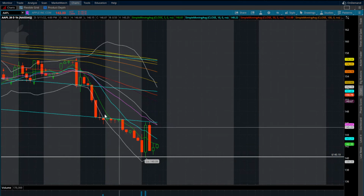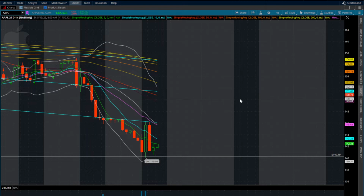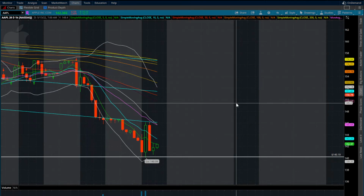If we just look at this chart, is this a chart telling you to go long? I mean, Apple has not made a new high, or put in a higher low, in quite some time now. The market is trending down. The triple Qs are trending down. This is a bear market. We do have more room to go.